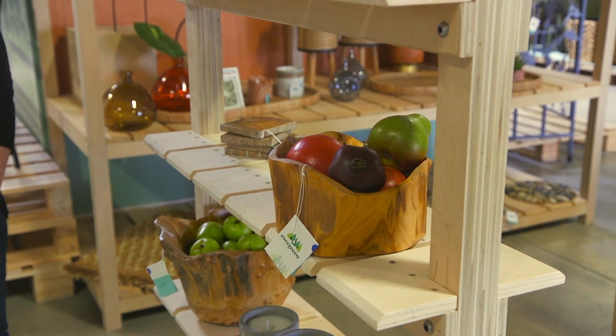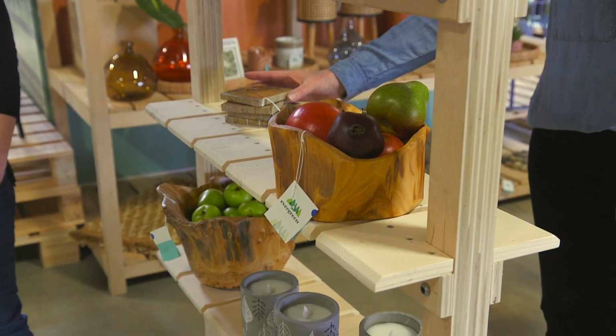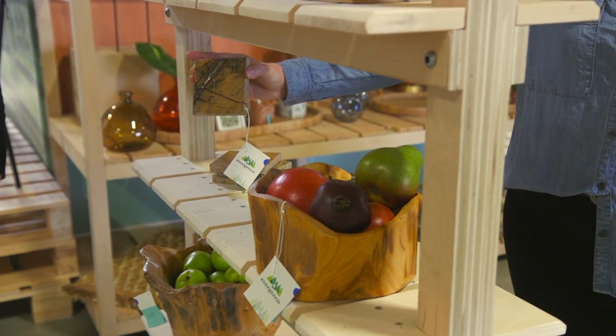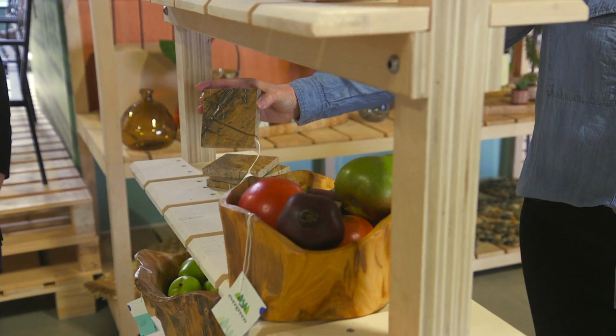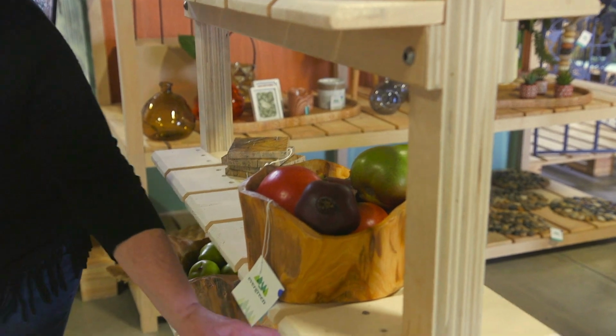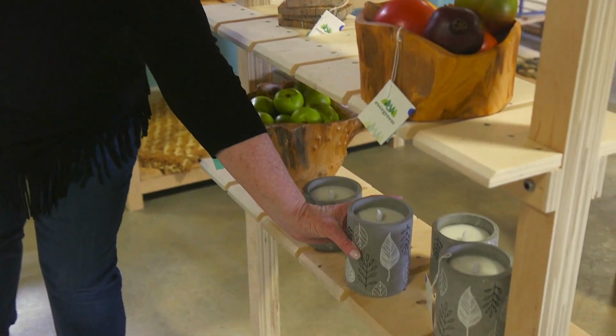Those I really think are great pieces. And I'm so excited to see coasters coming back. Very nice, very nice. So some great entertaining pieces, and we're going to see a few more of them as we go through. But before we get there, wanted to point out these candles.